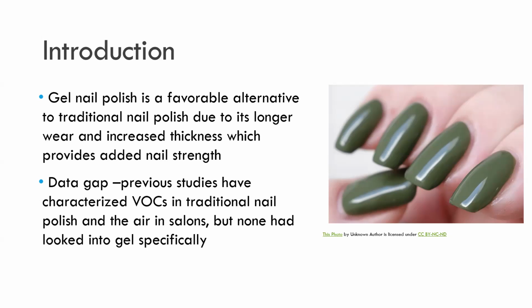At the time that I was starting this study, I noticed that there was quite a bit of research done on general volatile organic compounds released in nail salons and from traditional nail polish, but not much had been done to look directly at gel nail polish. It's clear that there's a chemical reaction going on there when you apply it as a liquid and it dries as solid. So I basically just wanted to investigate what's going on during this manicure process and try to establish a chemical profile for a gel manicure.